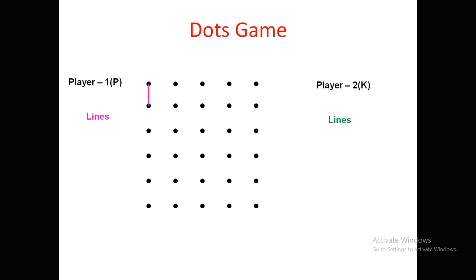So he has drawn like this with pink color, and the second player is going to play now, and he likes to use green color. So let us see where he has drawn. Yeah, he has joined these two dots, and similarly the chance will go to player one, and he has drawn like this, and the chance is going to player two, and he has drawn like this, and next this is for player one, and chance is to player two. Now after drawing this, chance is going to player 1 again, next player 2, next player 1, next player 2.